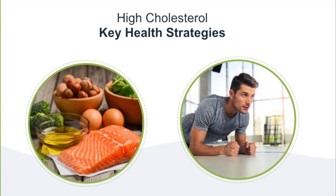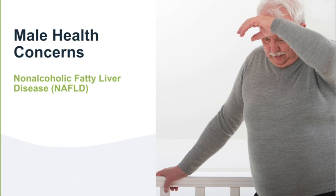The American Heart Association recommends an average of 40 minutes of moderate to vigorous intensity aerobic activity 3 to 4 days a week, and they note that 1 in 5 adults and teens get enough exercise to maintain their health. And so these are good strategies for lowering your cholesterol.